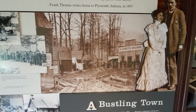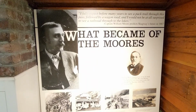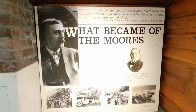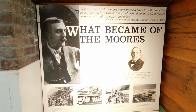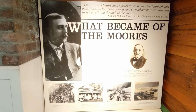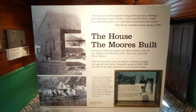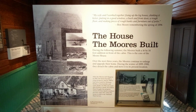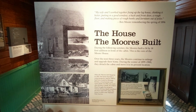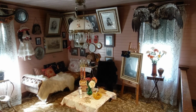There you are, see the mud in the road? That's where you have the wooden sidewalks. So Captain William Moore was born in Germany. Not what I thought. He was into railroads, he had ships, the Royal Dutchman. Oh, and apparently he wasn't a real captain. He was just named that because of his sailing experience and ship experience.